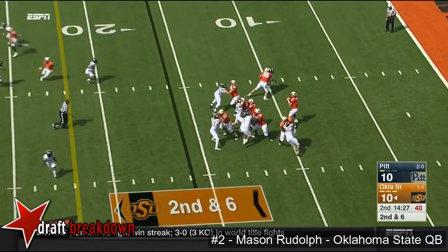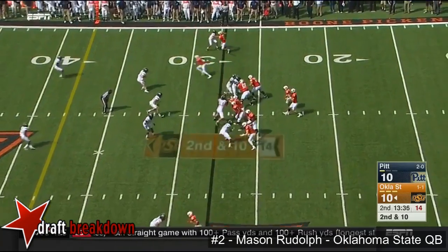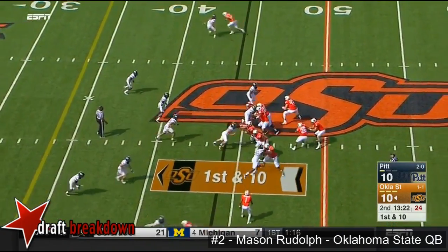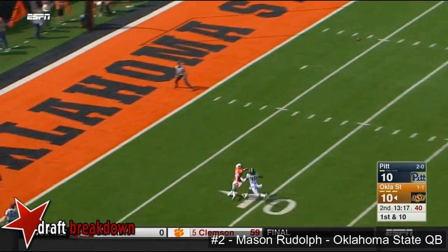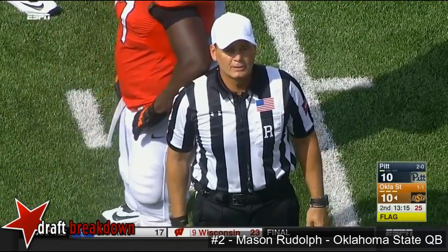Second down for Rudolph. To the sideline, Chris Lacey. Officially no gain. There's a lob, sideline for Lacey, who runs on. Sanders in, pump and go. Lacey again, had him beat, and it is a flag. Defense, number 38, 15-yard penalty, automatic.